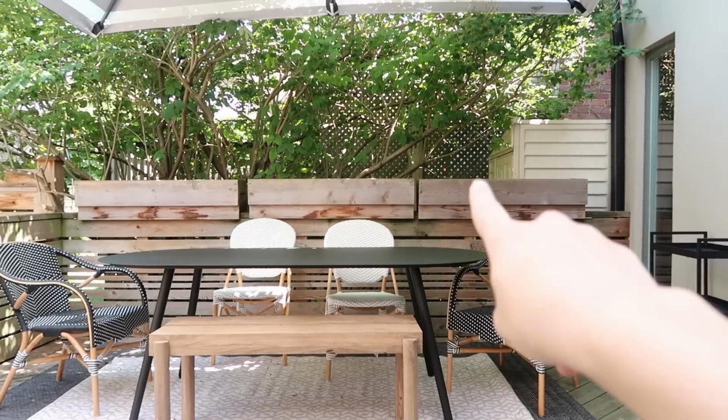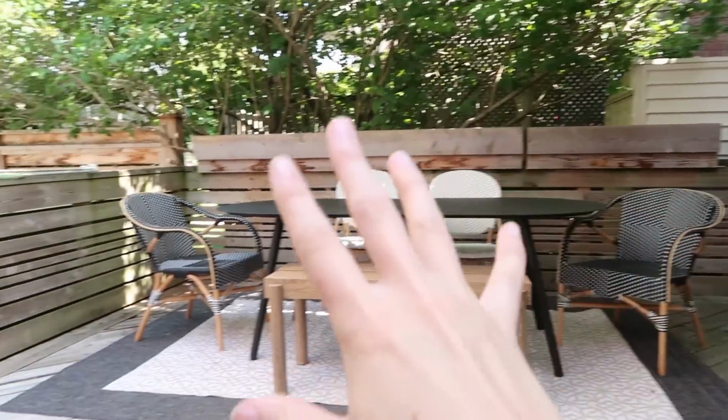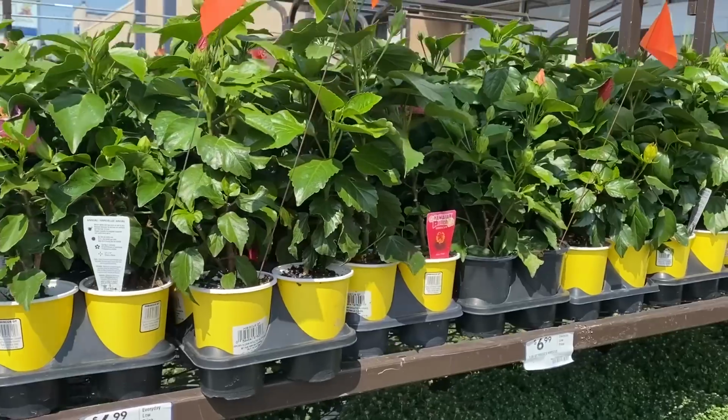I'm actually going to go to Home Depot right now and see if I can find some flowers for these planters, because that would make a really nice backdrop over here. I think every direction that you look should look pretty, so I'm going to try and make that even prettier, add some color up there and see what we can find.